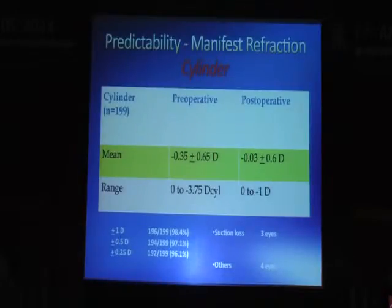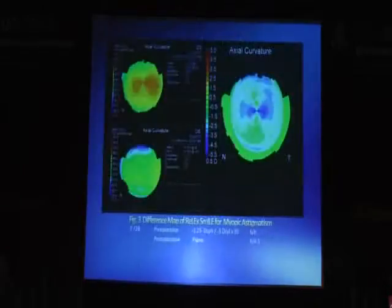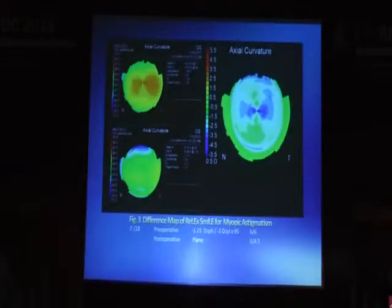194 out of 199, and quarter diopter 192 out of 199. Again, 3 eyes with suction loss. This is just to show the effect of the cylinder correction. One caveat here is that unless you have an iris registration mechanism, if you have a toric misalignment during the excision, then you will have a toric undercorrection.